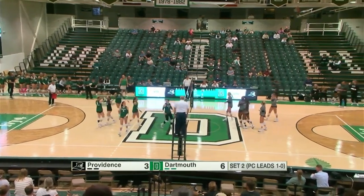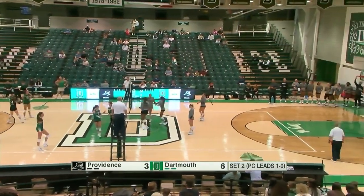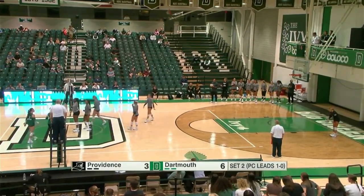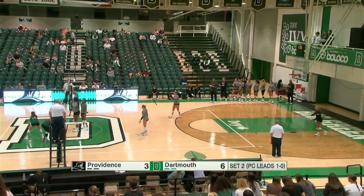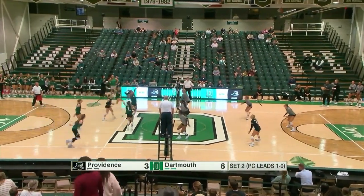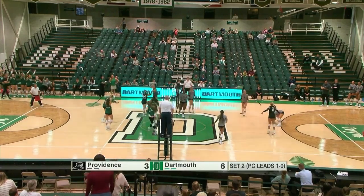But once again, though, it's always good. Even though that one wasn't the result you wanted, Berry was in the right spot, got her hands on it. Yeah, absolutely. Just wasn't quite able to square it up. Only got that right arm on the block. Engstrom the receive, set by Murphy across for Kawani Goots, who picks up the kill.